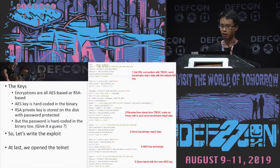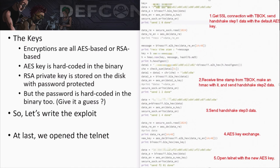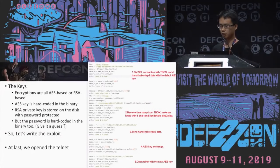We analyzed the logic of the protocol of this port. Actually, it used a PKI system, RSA certifications, and AES encryption. But we find there are multiple vulnerabilities in this, such as the AES key being hard-coded in the binary, and we get the RSA private key from the file system, and the password of the private key we can guess, so we can use it to generate a public key, and we use those problems to bypass the TLS certification successfully. After reverse engineering, we write the exploit code like this. As expected, we finally start up the telnetd service on this T-box through this port by using this exploit.